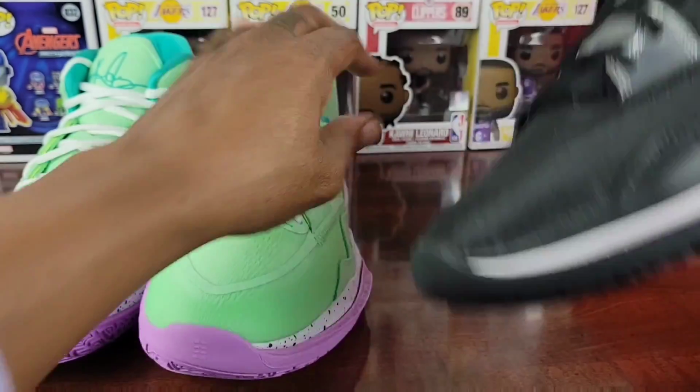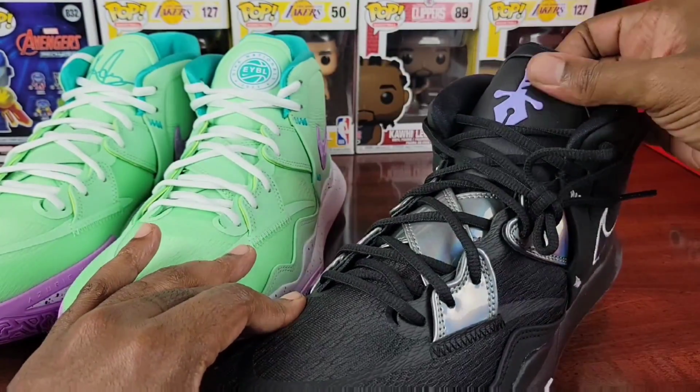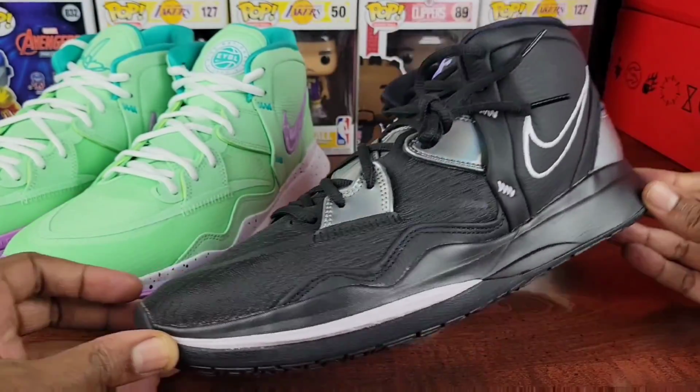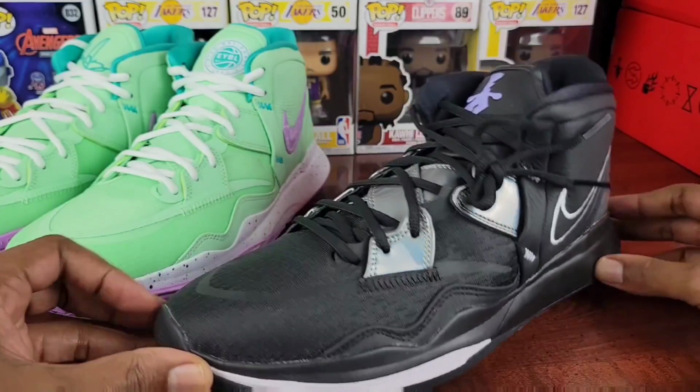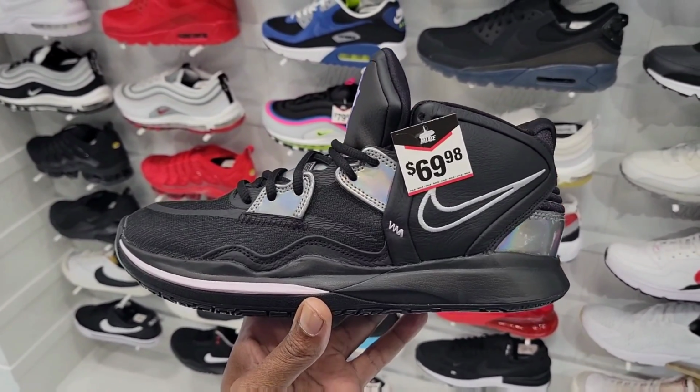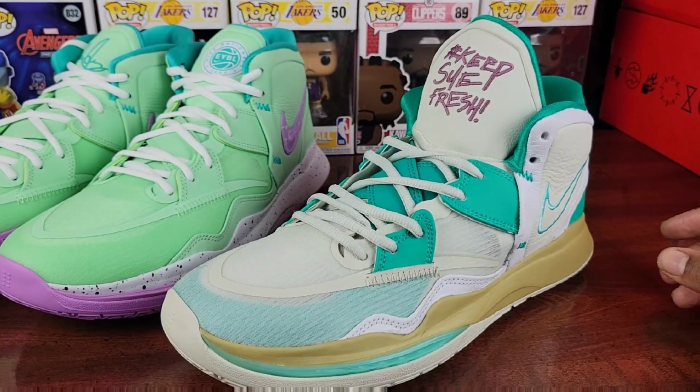Like recently, I just found this Dagger for 69 bucks. I really do like this colorway too. One of the more simple but dope colorways out there for the Kyrie Infinity. I was fortunate enough to find that one for 69 bucks, as well as this Keep Sue Fresh colorway.